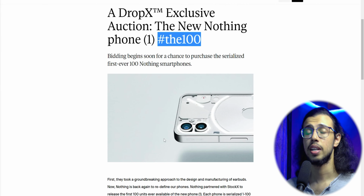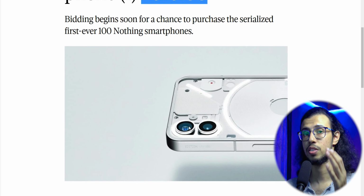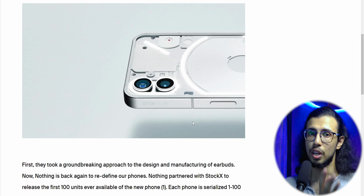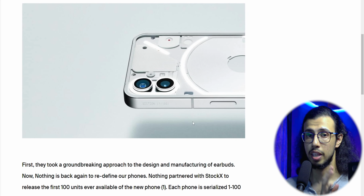You can place your bids until the 23rd of June and the top 100 winning bids will receive a serialized phone. Serialized means it will have a serial number on the side, so you will always know that you got it early on in a bid in the exclusive set of 100 phones. Some people like that special feeling.